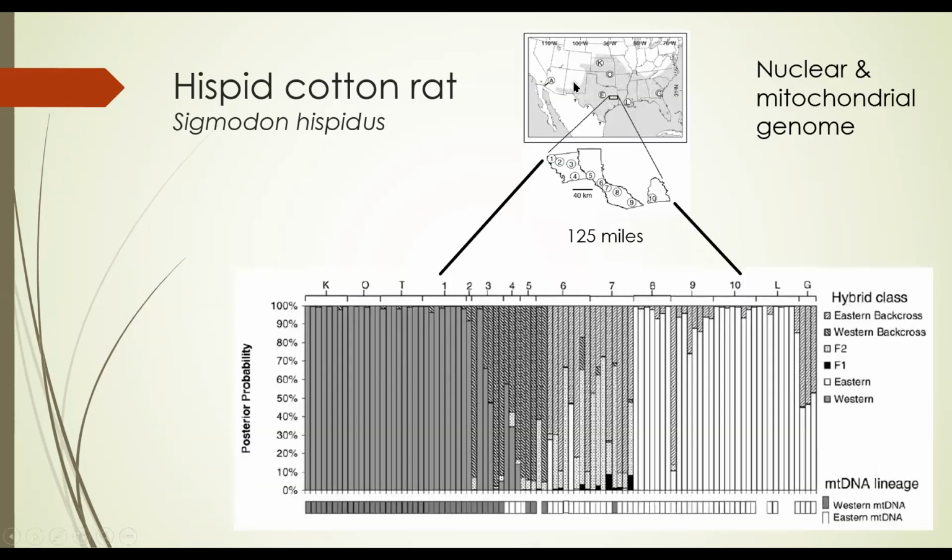So we took some from Kansas, Oklahoma, different locations here. And so we have Kansas, Oklahoma, and Texas right there. That's represented. Took some from Louisiana and Georgia, and those are representative of the eastern form. And then there's our 10 sites along our transect. So each bar represents the genetic information from one individual cotton rat.